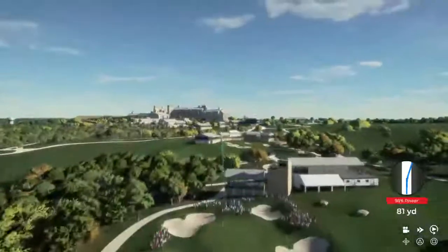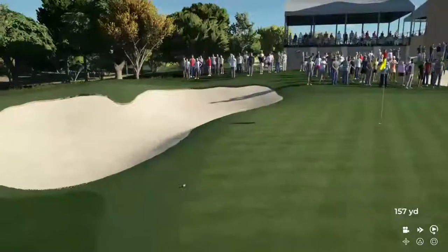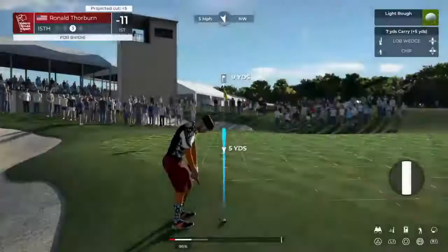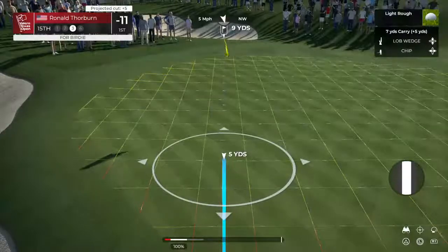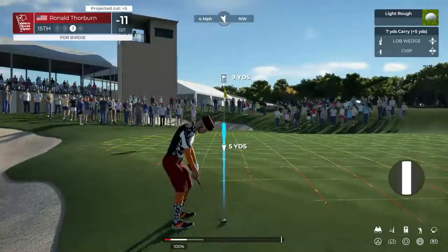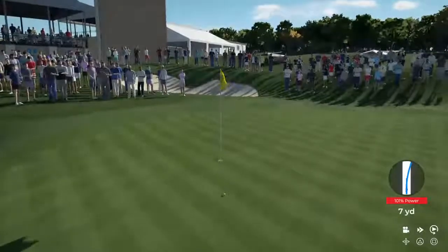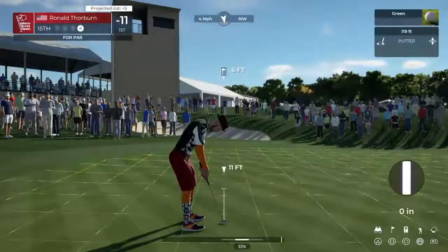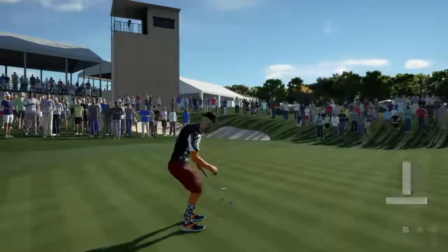Looks to be going with the 6-iron. That was never really a comfortable shot for them, was it? Missing it short there, they will definitely be upset. He has this putt to save his par. Not a bad line, this. Good putt, that.